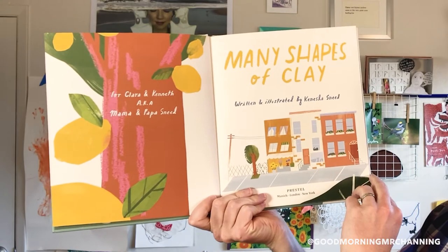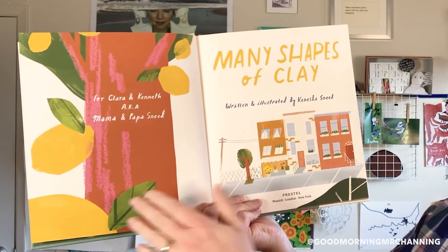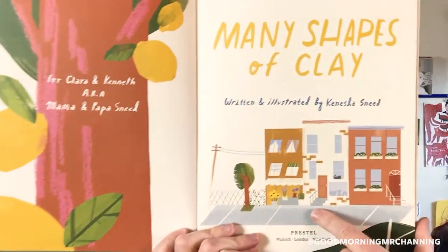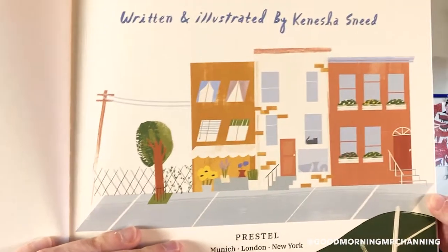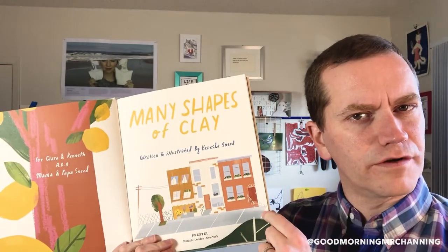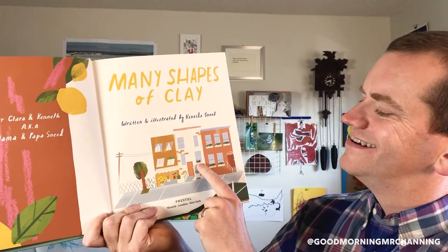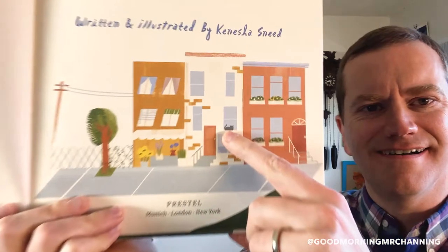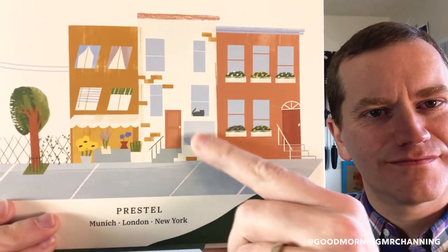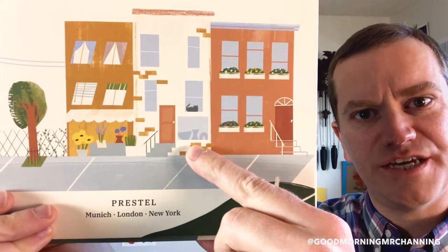Many Shapes of Clay. I see a tree here with lemons growing on it. And I see some buildings here. Looks a little bit like the apartment building that I live in. Maybe you live in an apartment building too. Ooh, I see somebody. A little black cat. And down here, I see some more of those shapes.